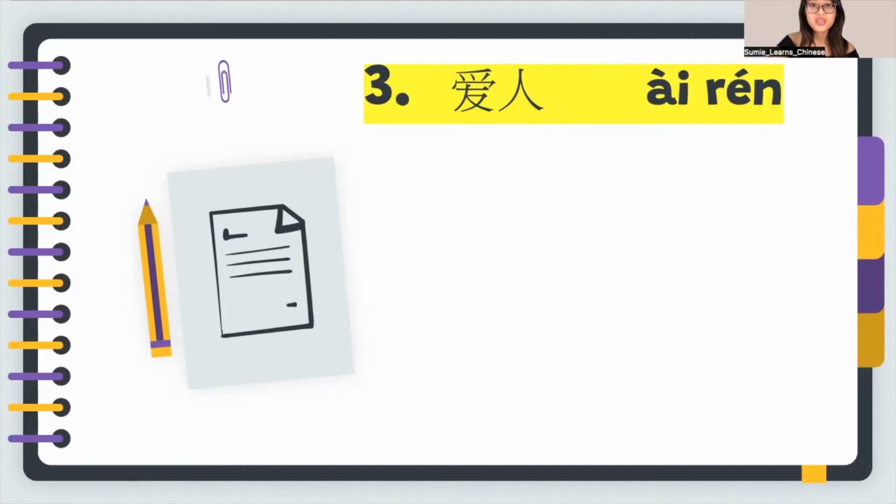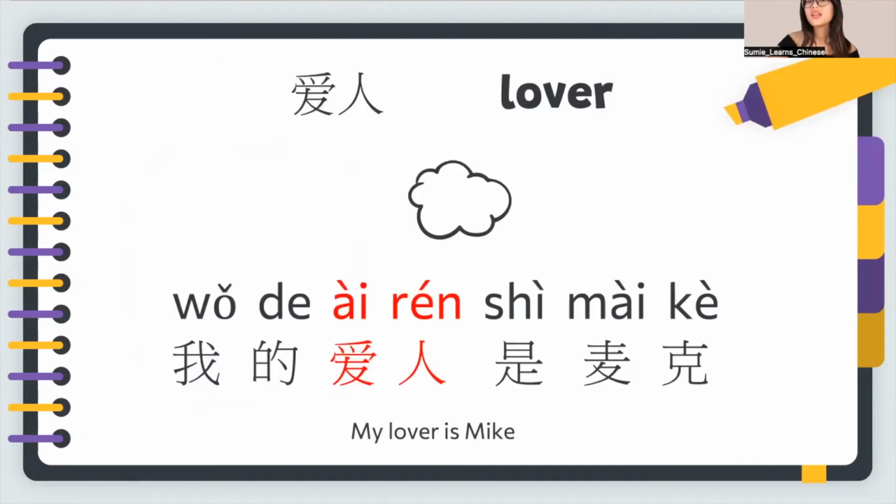Okay, let's see the usage of 爱人, lover. 我的爱人是麦克。我的, my, 爱人, lover, 是, is, Mike.